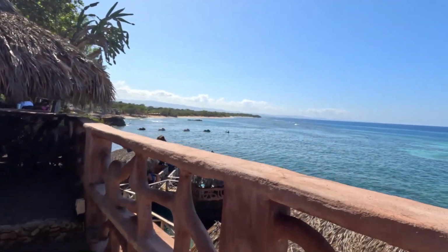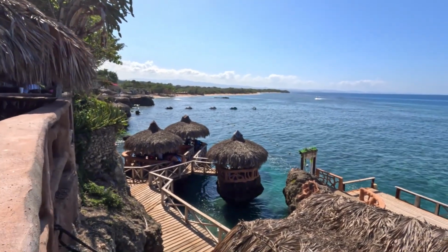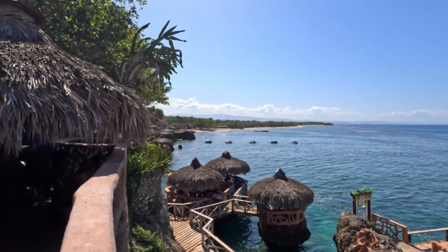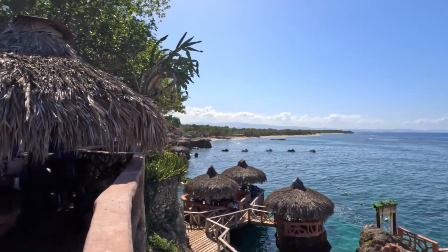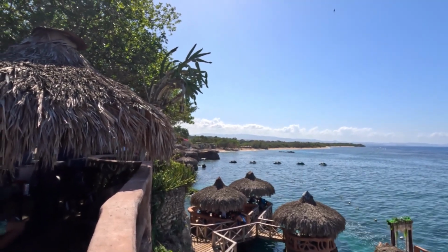Look at that view. People down there enjoying the meals. You see the jet skis afar. And all the way out, that's Frico Beach. I'm going to get down there in a minute. But yeah, man, that's a nice beach right there.